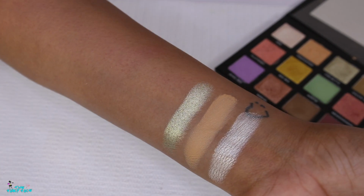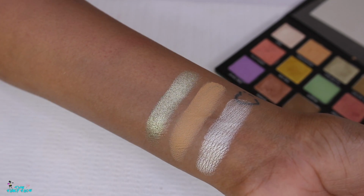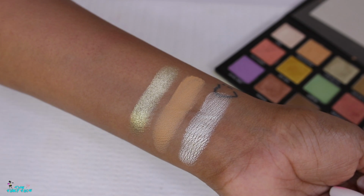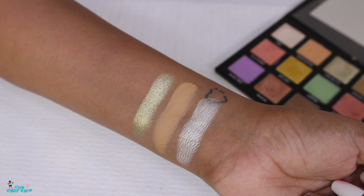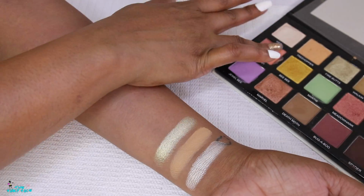So this one is a muted, almost like a yellow champagne, because it is a champagne shade, but it has a lot more yellow gold to it. Really beautiful, applies very smoothly. This is what I expect from Sydney Gray shimmer shades, so far so good.